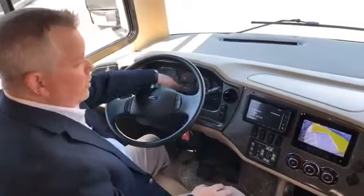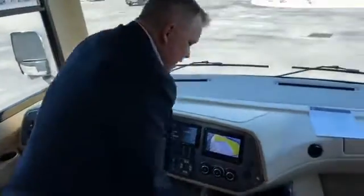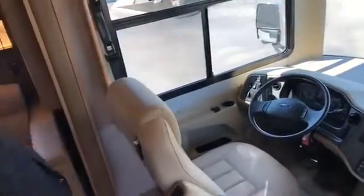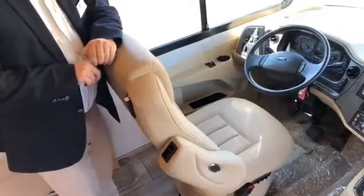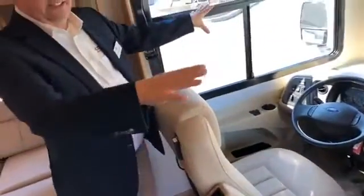It says a 6-speed transmission. It says 421. It says 321. That's a 5-speed transmission. But the chairs are made of Flexsteel, which is a very nice product. They use it in all the higher end motorhomes. You got a lumbar support. You can change your positions as well. You have power mirrors on the top.